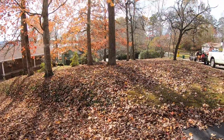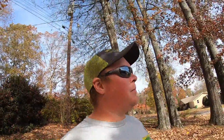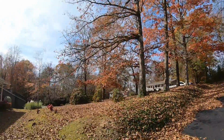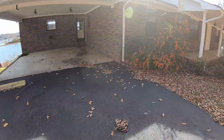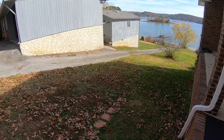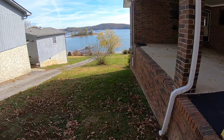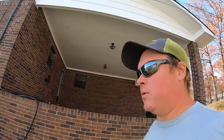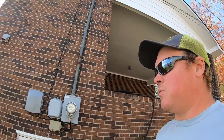So what we're gonna try and do is blow all these, and luckily it's downhill, but anytime you deal with a lake, it seems like it just fights against you. So, well, take a look at all those leaves again. There's a ton of leaves. But I'm gonna try my hardest to push them down this way with the blower. And yeah, it's gonna be quite the task to do that, because I can already feel that wind blowing at me. Yeah, it's gonna be rough.